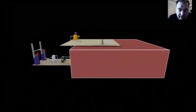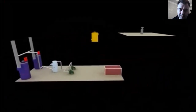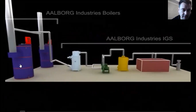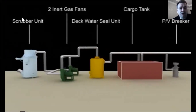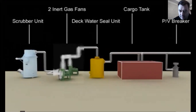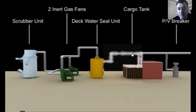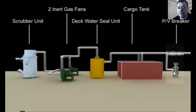So this is a cargo tank, the red one. It's just an animation, reduced and put on one platform, but consider that it is a cargo tank. That is the engine room boilers. Here you see the scrubber unit, fan. Here are the ventilators, fans, the deck seal, which is located on deck, and finally it goes to the cargo tank with the cargo. And here you have a deck PV breaker, which is also located on deck.